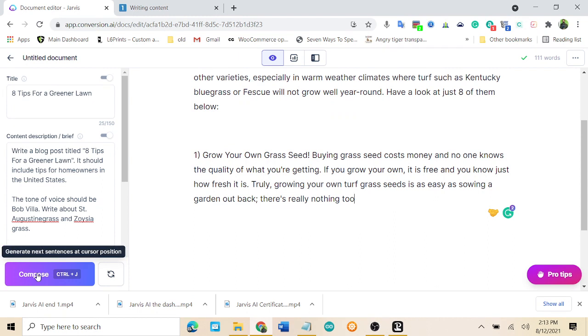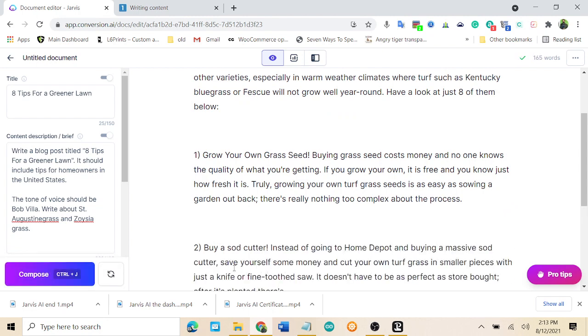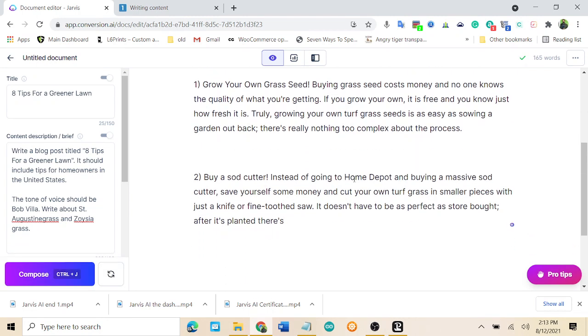So it's going to predict what it's going to say next. So what do y'all think? Let's see. Nothing too complex about the process. Buy a sod cutter. Instead of going to Home Depot and buying a massive sod cutter, save yourself. I don't think Home Depot sells sod cutters, but you get the point. And you can go correct it, because if you don't correct it, it can keep writing and saying that kind of stuff.